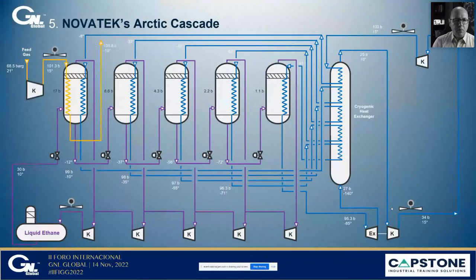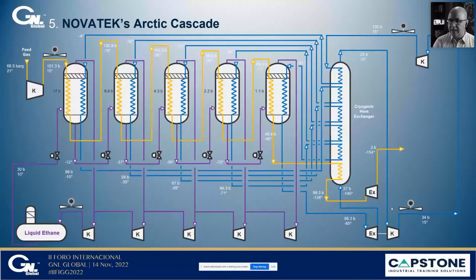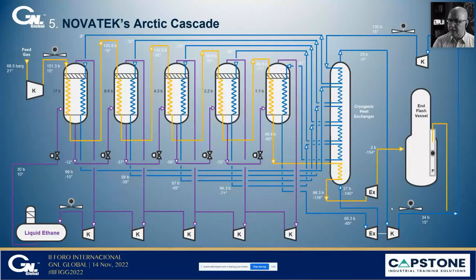Feed gas is supplied at 100 bar and cooled down to minus 10 in the first ethane vaporizer, then minus 35, minus 55, minus 71, and then minus 85. Then it is cooled down to minus 138 in the bottom bundle of the cryogenic heat exchanger, expanded to 2 bar at minus 154 degrees Celsius, and pumped from the flash vessel to storage at 8 bar and minus 154 degrees Celsius.